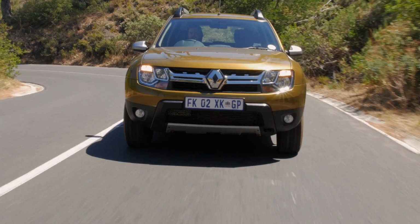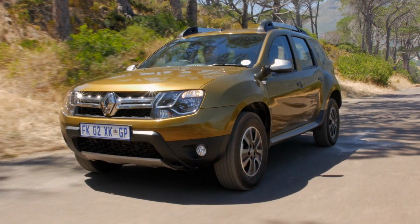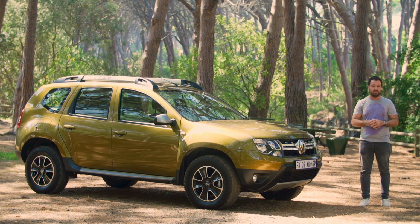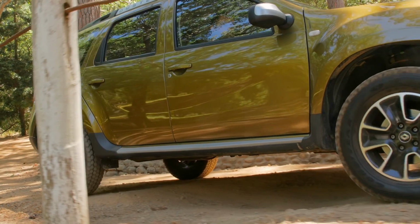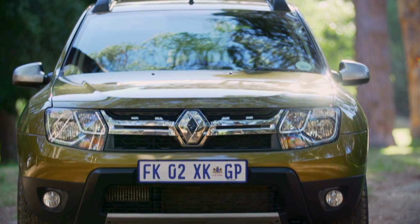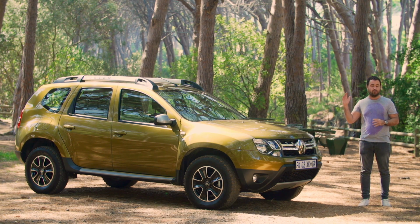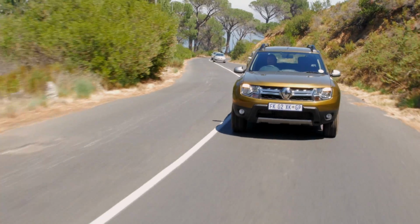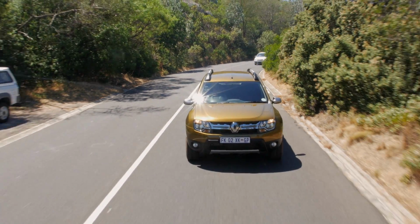In a world where compact SUVs are really just bloated front-wheel drive hatchbacks, the Renault Duster is quite refreshing. It's got four-wheel drive, a lockable center diff, big knobbly tires, and most importantly, an unpretentious attitude. We've just spent a month with the Duster, and here's what we liked and didn't like so much about the plucky little Renault. This is the top-of-the-range Dynamique Diesel 4x4 model.